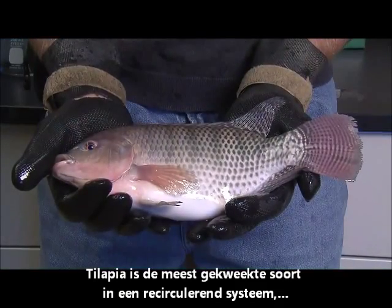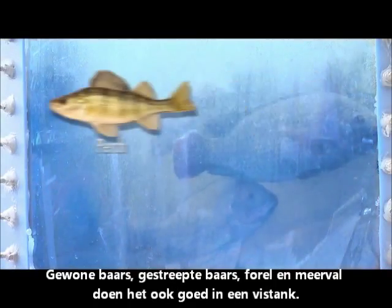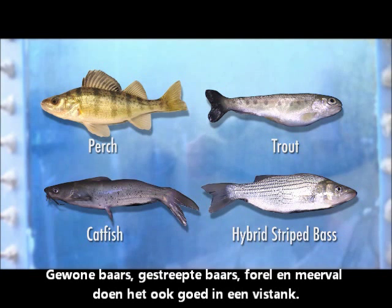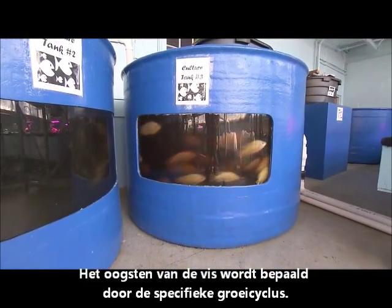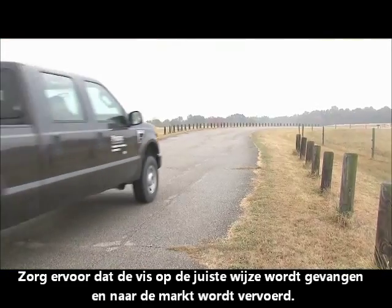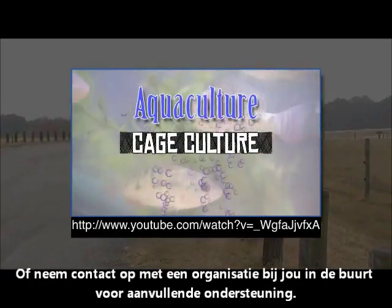Tilapia is the most common species raised in the recirculating system because of its large size, rapid growth, high densities, and hardiness. Perch, hybrid striped bass, trout, and catfish are also known to do well in the tank environment. Each species of fish is going to have their own set of guidelines for proper feed amounts. Harvesting the fish will be determined by the individual species' growth cycle. Be sure to practice proper fish handling in the harvesting and transportation of the fish to the market. For additional guidance, watch this online video or contact your local county extension office.